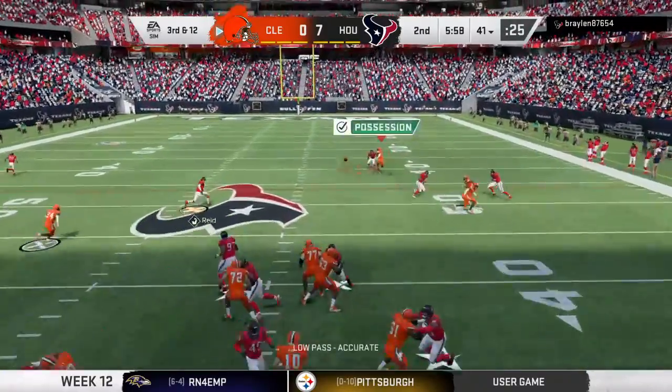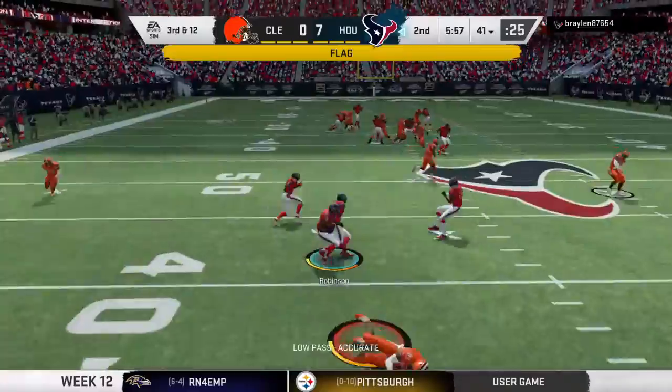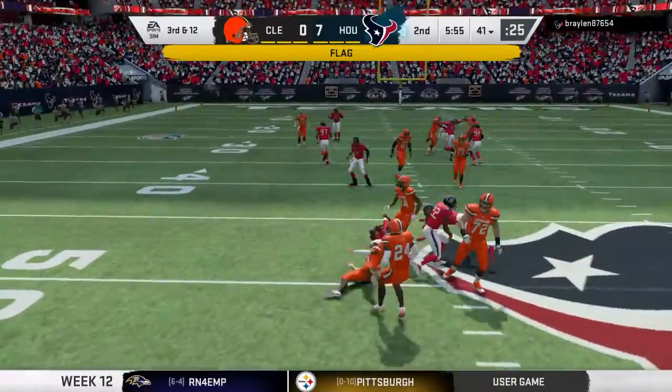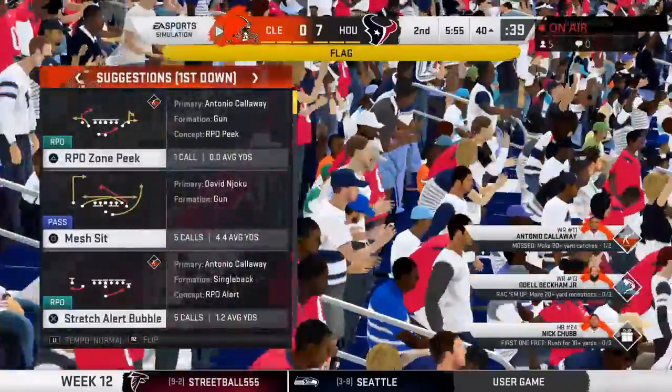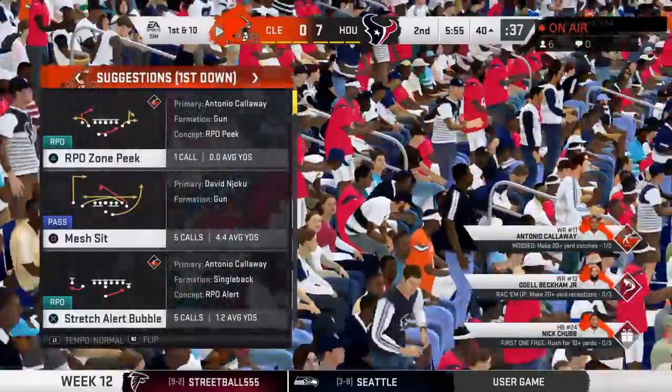On 3rd down, man, into heavy traffic, and it's intercepted. Picked off around the 41, and he'll take it across midfield and down to the 48-yard line.